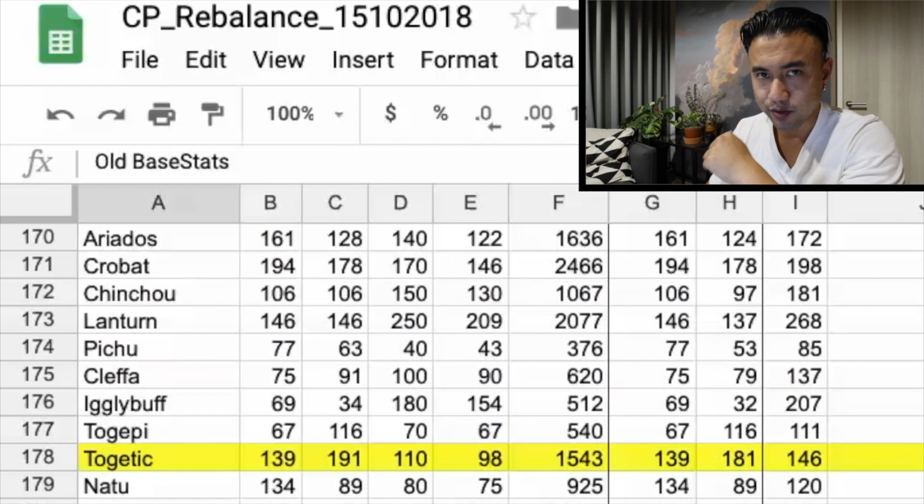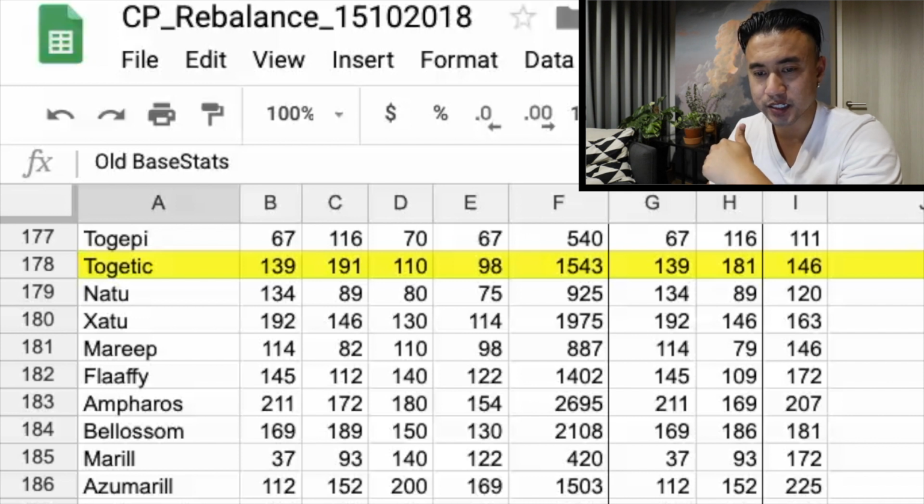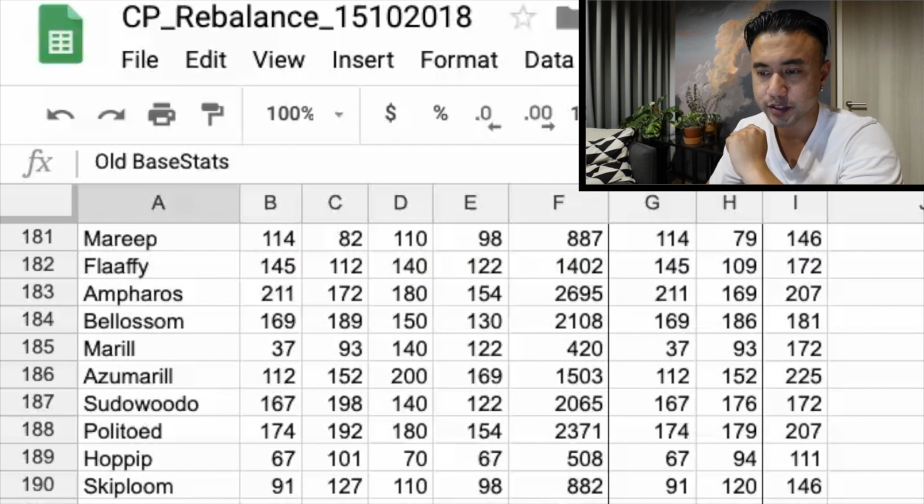Articuno finally hit 3K with 3051 maxing out. It took the hardest hit of defense in comparison to other birds like Zapdos and Moltres, where they only got minus 3. And all 3 birds got a plus 27 buff for HP. Zapdos maxes out at 35.27. Moltres maxes out at 34.65. So I'm happy they gave some justice to the legendary birds.